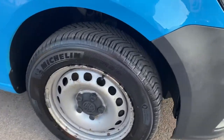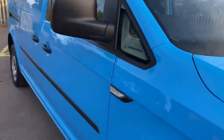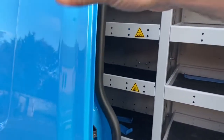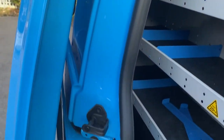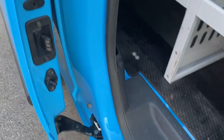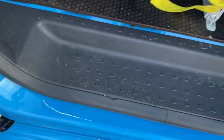Steel wheel that side, again, manky, needs sorting on it. Michelin tyre again this side. Plenty of tyre tread depth on that. Driver's side of the vehicle, sliding door opens and slides nicely, as you can see. Again, really clean and tidy around the edges, etc. Entry seals all on this side are okay. You know, minor marks, as you can see, but nothing substantial or major there.